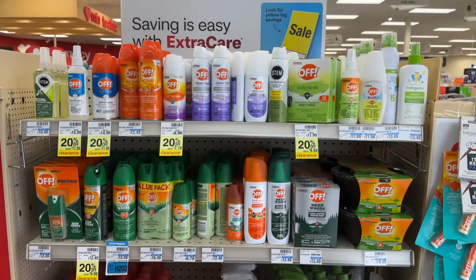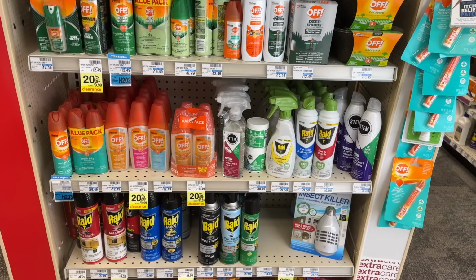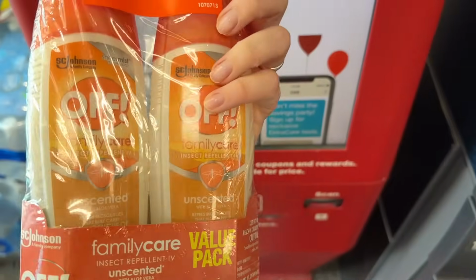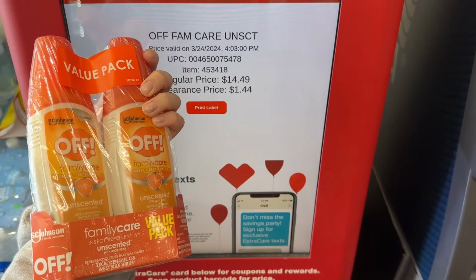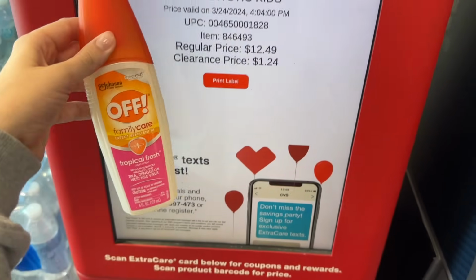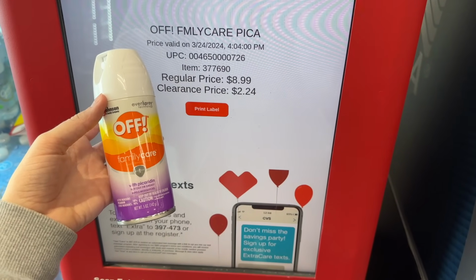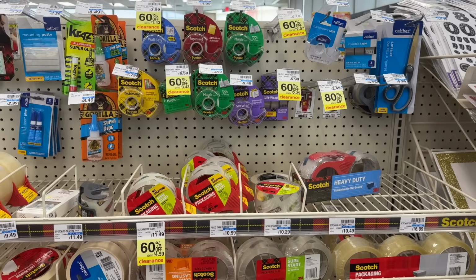I've been walking past this bug spray end cap for a really long time, but I decided to scan some of these items this week, and they are ringing up to 90% off on clearance. The Off as well as the Raid items, and actually for the Raid we do have a $1 Ibotta rebate. For some of the Off items, I know this double family size pack was ringing up for 90% off. It's ringing up for just $1.44, so that is an amazing deal, $1.44 for 2 of these. This Off that smells super good is ringing up 90% off for just $1.24. Another one at my store was ringing up for $2.24, so overall just make sure that you're scanning your bug spray clearance. My store also had clearance on tape and some items in like the stationery aisle, so check that out as well.